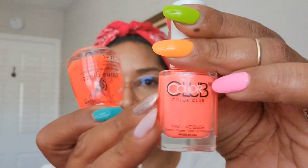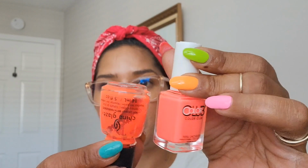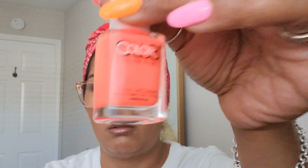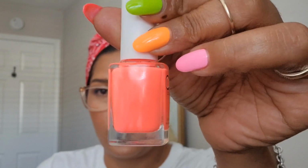I love neon corals for the summer. I had initially pulled out Pool Party, but it dried out on me, so I'm pulling this one out. This one is definitely more neon-y, like a brighter one. It's just so pretty. And I've heard that Color Club has amazing neons, so I can't wait.